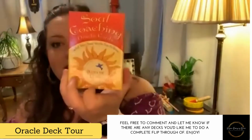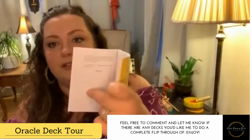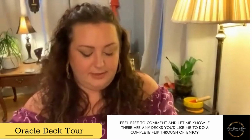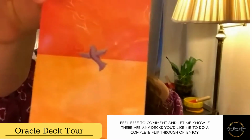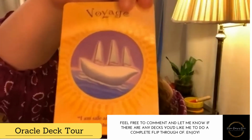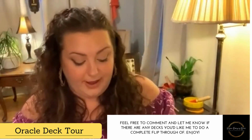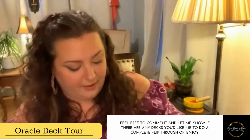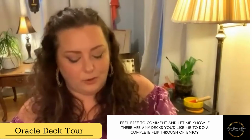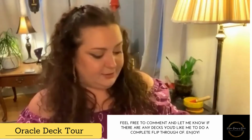Here's one called Soul Coaching. The answer is simple. This one is another one that's similar to that, by Denise Lynn. It comes in a similar box, and it's got a very similar book with detailed information on the cards. This is what the back looks like. It's like a dove with some symbolism behind it. And then this is what the other side looks like. Some more really pretty, soft illustrations. And this one says, Voyage, I'm safe in love no matter where I am. So this is an example of a coaching or affirmation type deck.